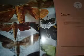Put 2 labels on each pin, as shown in figure 3.11. Make your labels 1.3 centimeters by 2.5 centimeters. Write on one label the place where it was collected, the date collected, and who collected it. On the second label, write the name of the insect and who identified it, if different from the collector. Use the simplified key to Class Insecta to help you identify your specimens, which is figure 3.13.